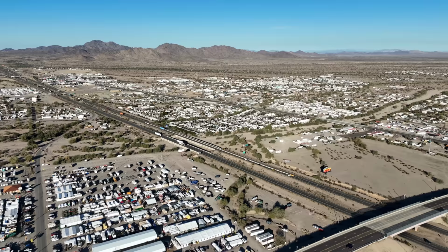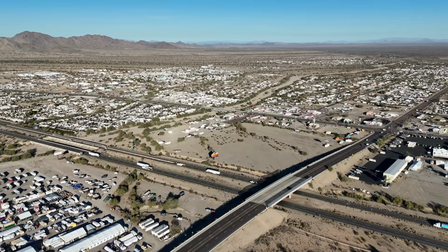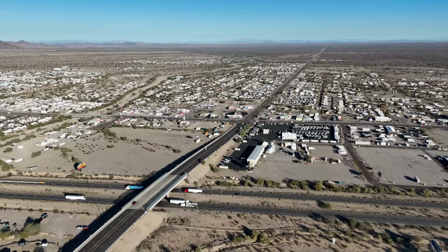Isn't that a good view? There's good old Quartzsite, I-10, and that's the direction we're heading up right there. Gonna go check out this High Jolly Parade with some camels.